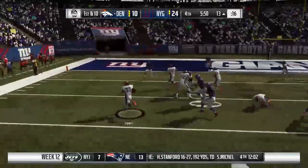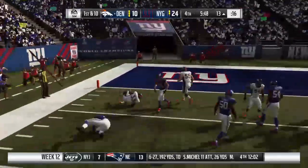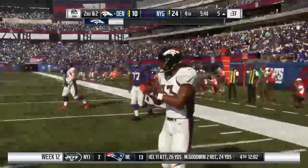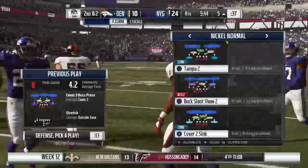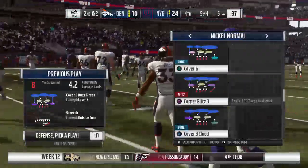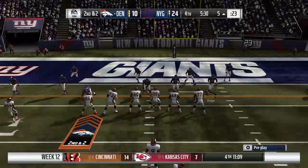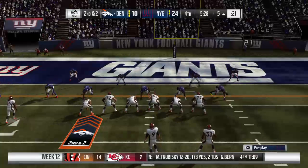Now a first down carry by Jones, and he's going to work this one down to about the 5. 8 yards on the pickup, and now they'll have some options on 2nd and short. Not too many offenses want to turn down long drives, but when you're down what they are, they've got to pay it off with some points.